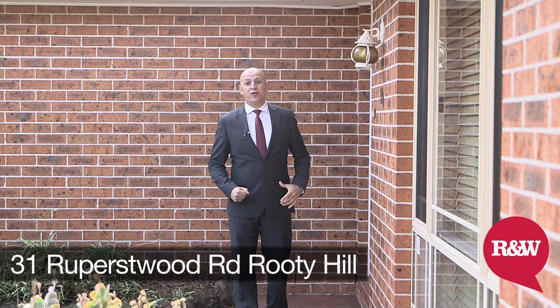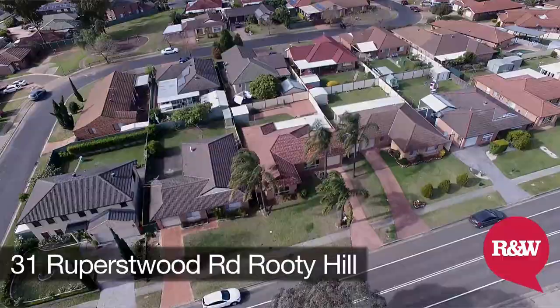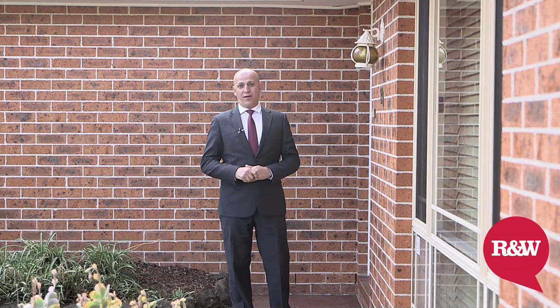I'd like to invite you to view my latest listing at number 31 Rupertswood Road at Rooty Hill, a three bedroom brick veneer home offering spacious living areas, timber flooring throughout, single lockup garage and a sun screened enclosure set on approximately 450 square metres. Let's go inside and have a look around.